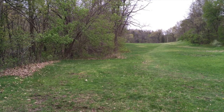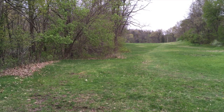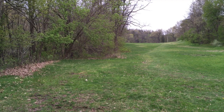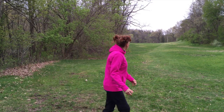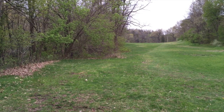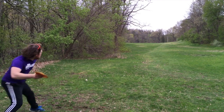So Richie throwing it out there. Randall just popped that straight up in the air. You can see it flying down that valley. He's not happy with that. The wind grabbed it even worse than the way it was fluffed. And Lisa puts hers out in the fairway. She's having no business with that ledge.